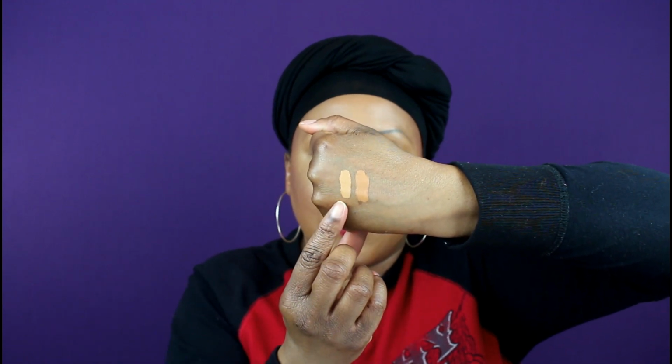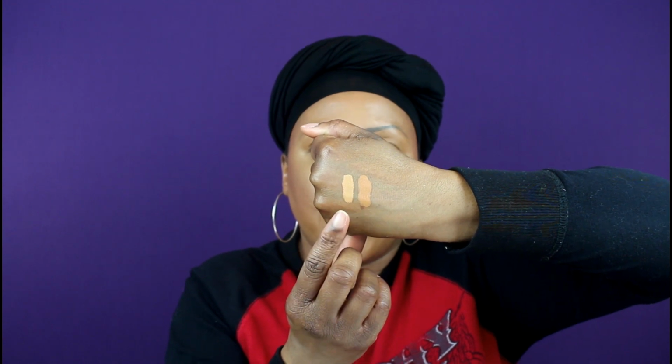But this is what they look like. This is number 9, this is number 10. I use number 9 for highlighting and brightening, and then I use number 10 for concealing. And I've been using them both under my eyes, and I mean, it creases, but everything creases on me. And lately, I've been having some really bad creasing. I don't know what's going on. I guess my wrinkles are getting worse. But this is a nice concealer, and yeah, I've been liking it.